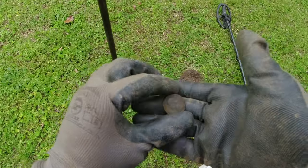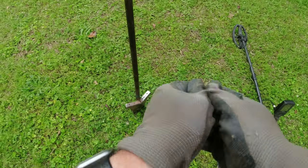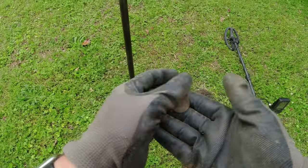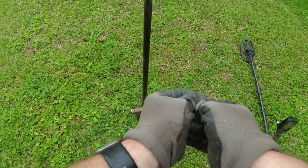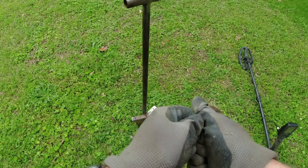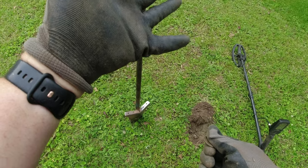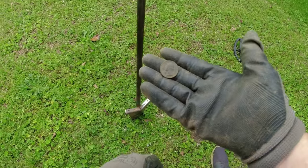I haven't found one of these in a while. This is one of those bicentennial quarters. Sure is. It says 1776 to 1976. That's the bicentennial, 200 years, right? We're getting close to 250 years. What is it? Year after next? Yeah, we're almost 250 years. But anyway, there we go.